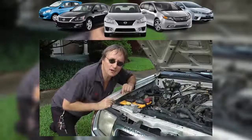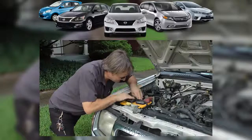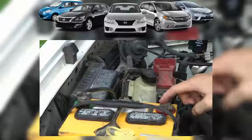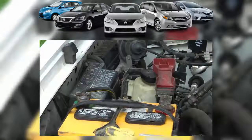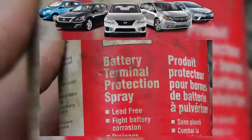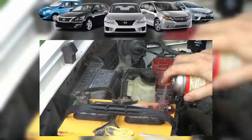Now, the last important maintenance item I'm going to talk about today is the battery. Check it every once in a while for corrosion. Pick up the terminal cover and see if there's any corrosion under there and clean it if there is. Just get a wire brush and brush off all the crud. Then get a can of battery terminal protection spray and spray it all over to seal it. Do both terminals.